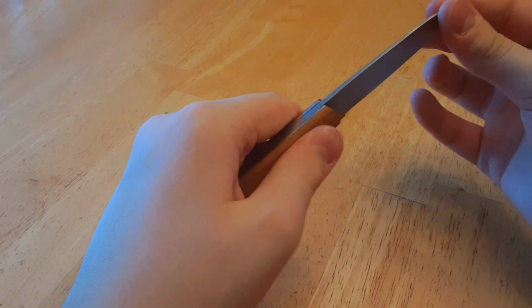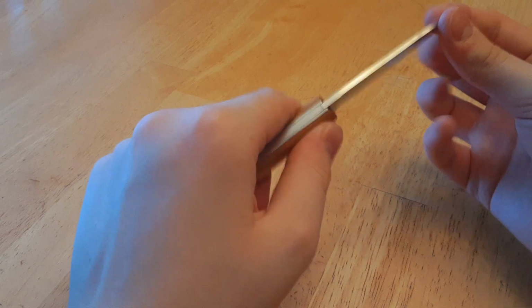Blade play is not really a concern. There's some very slight movement, but it's nothing that I'd consider to be a flaw.